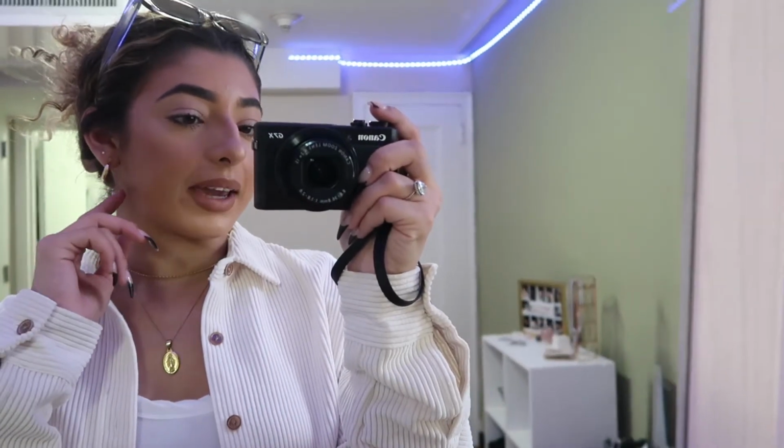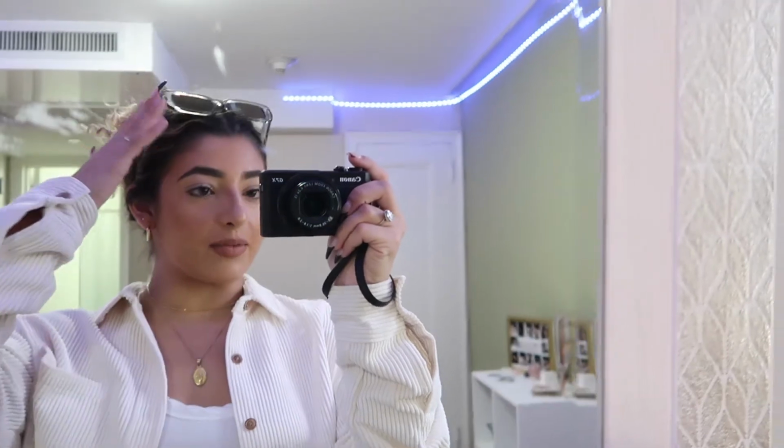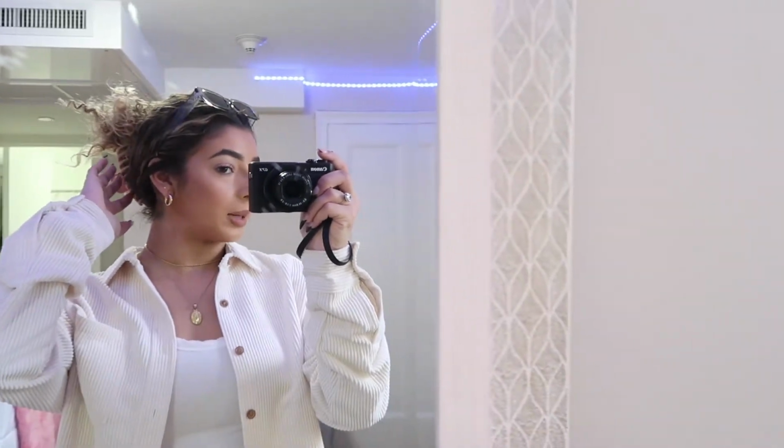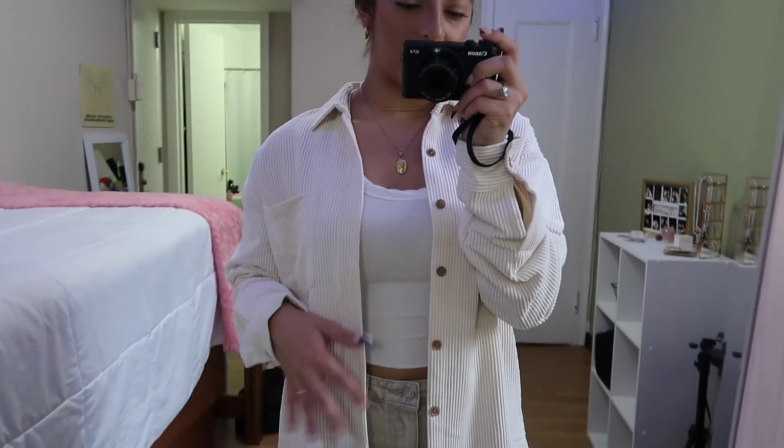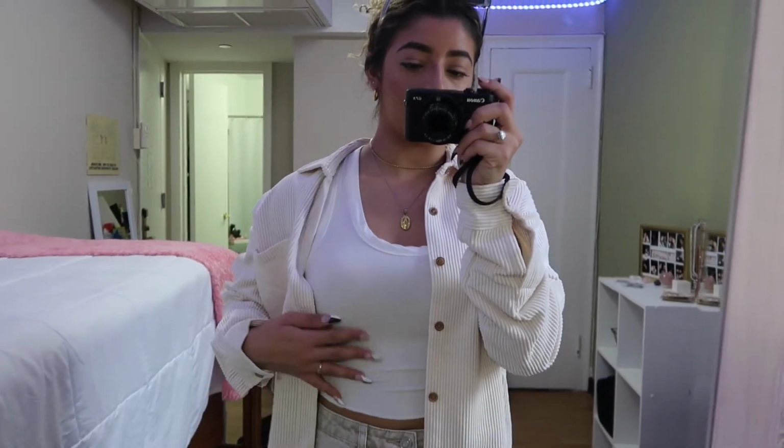So now for a little quick outfit of the day. I have my earrings from the M Jewelers on, and so is all of my jewelry and this ring. I have my sunglasses from Princess Polly. My clip is from Amazon. My corduroy cardigan button down type of thing is from Forever 21. This shirt is from The Crypt.